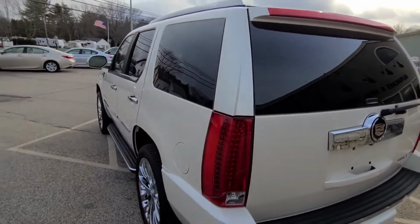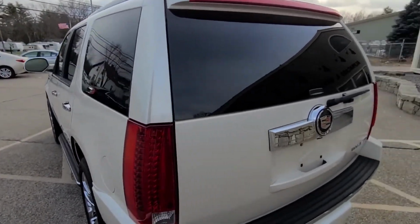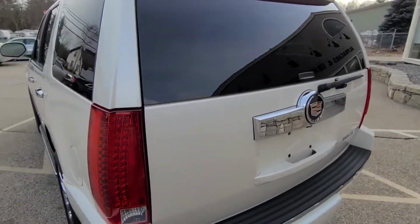Also on the key, we have a button for remote start, I forgot to mention. So this vehicle does come with a remote start system that is functioning perfectly.